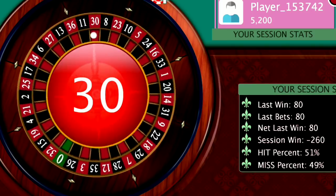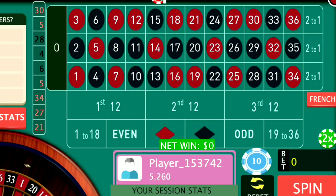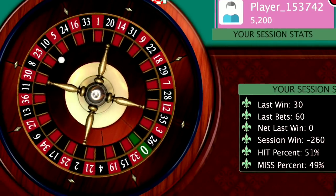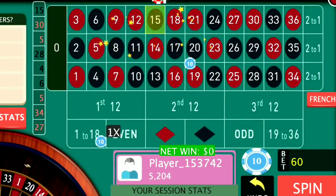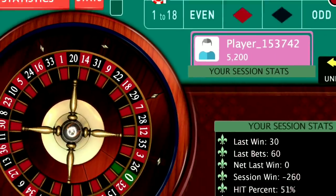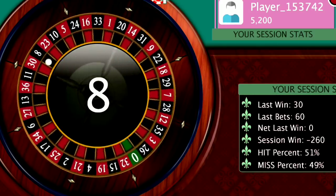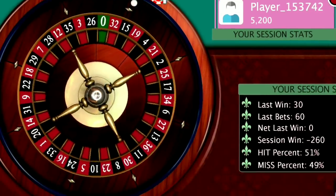It's 30 red. Again, the neutral situation. We have neutralized half of the table, so it's obvious that the no profit, no loss situation will come again and again. This time, the same, the neutral situation. So again, play. Neutralizing half of the table will really give you a good profit. Again, the neutral situation. So just rebet and play.